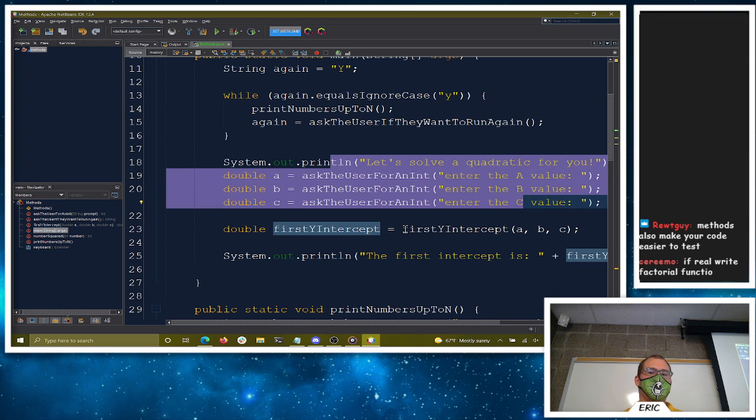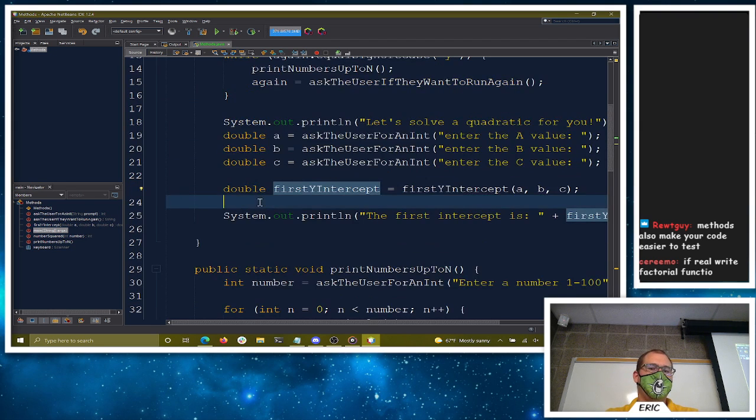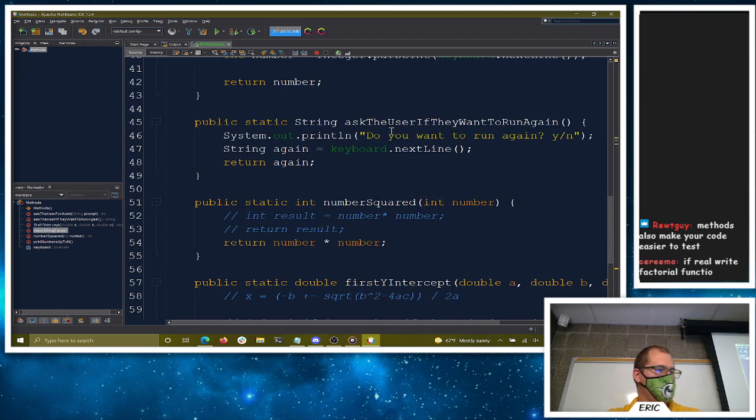So it's easier to repeat the operation than it is to repeat the prompt. And as Root Guy had mentioned online, it's easier to test if the only thing it does is the operation. I can give it some values and get back out what I was checking for. Really easy. And I can give it a couple different values if I wanted. Cool. I think we're at a pretty good place. Here, let's see. Static methods, arguments.